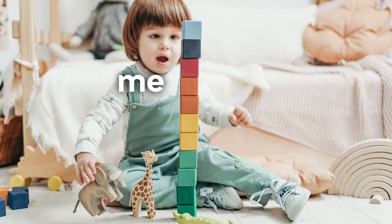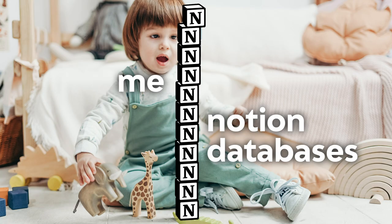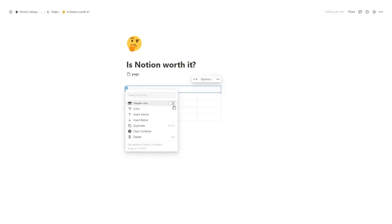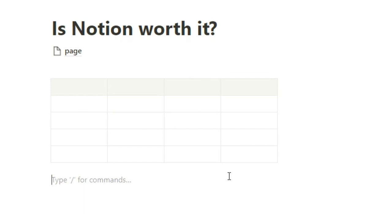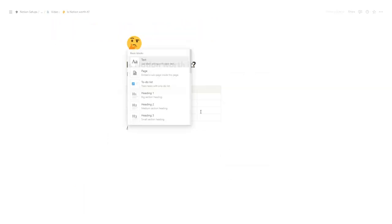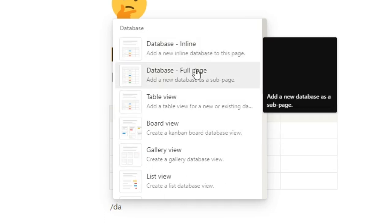We'll have a quick play with databases. You can do a normal table just by doing /table. And then like most table makers, it's a very simple one, as you can see there. And then if you want a more complex table, they're referred to as databases. So you can do /database.